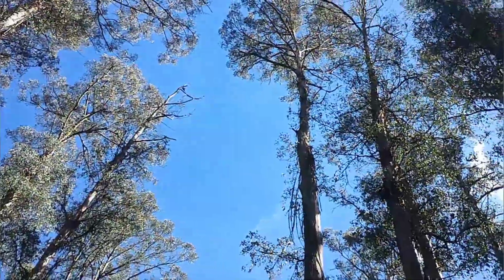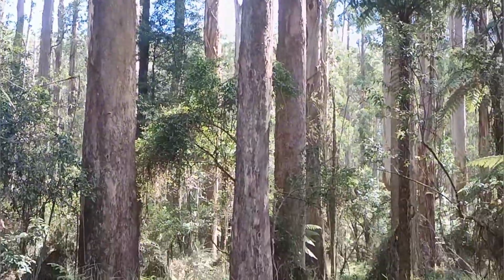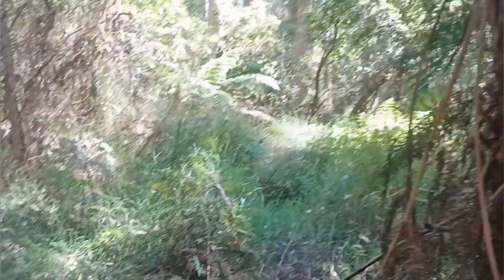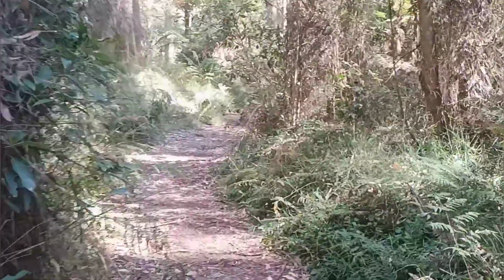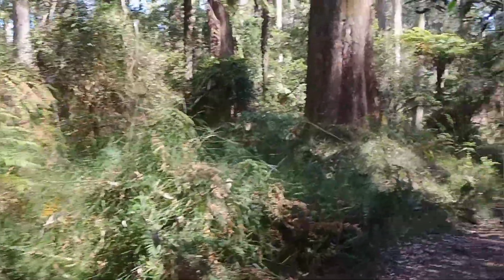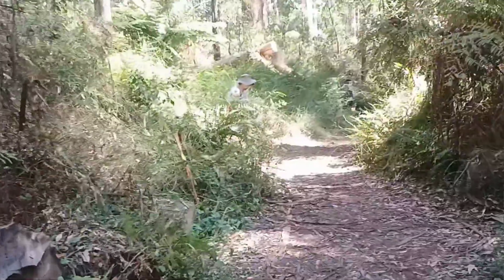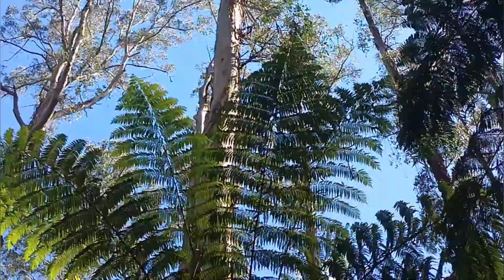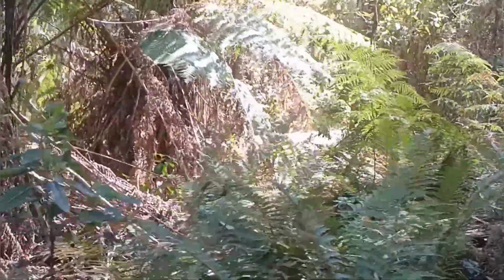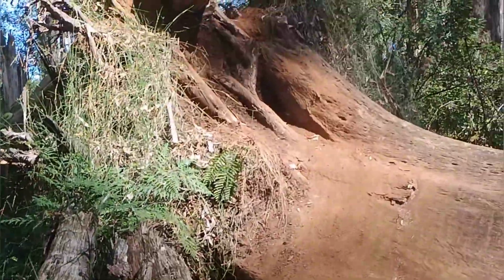Look how tall some of these trees are. 100 or 200 metres, I would say. Ferns are getting bigger and bigger and more common as I approach the creek down here. I imagine it's Sherbrooke Creek. Here's another big tree that's fallen down. It's interesting, very interesting. Yeah, small tree on a big tree.